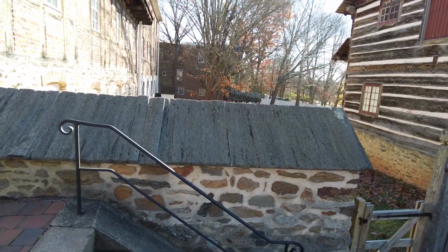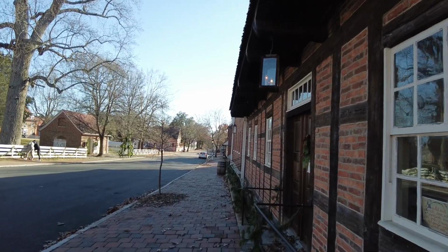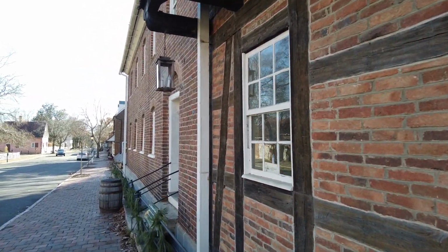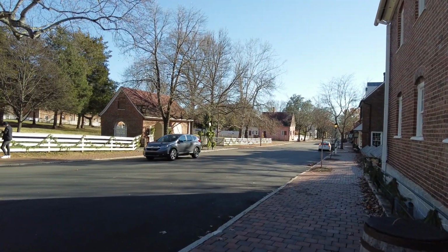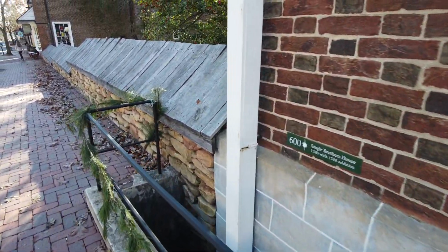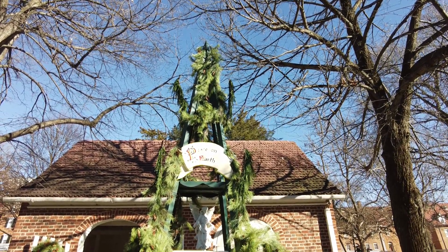Look at the wall there. The top of it is wood. Got to pump that back. I suppose this is probably a private house here. Look at the lanterns. Look, they all seem to have basements. And this sums up the Christmas season.